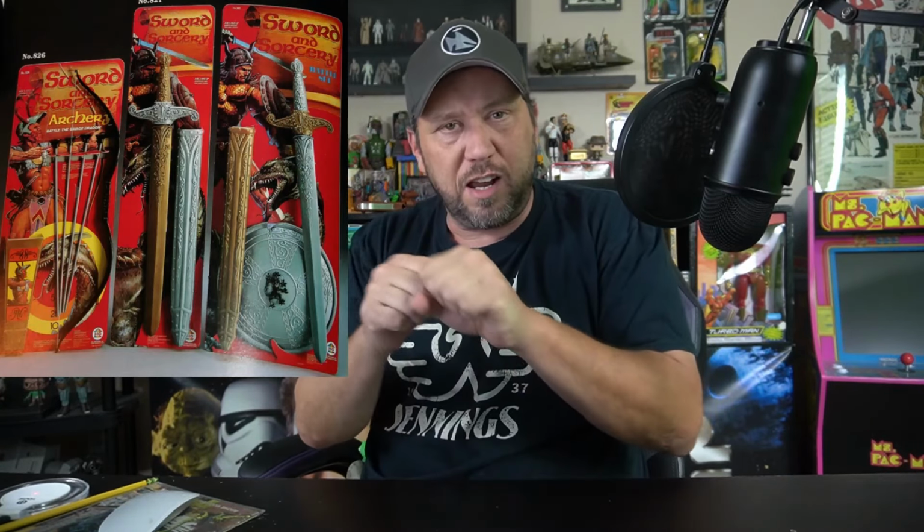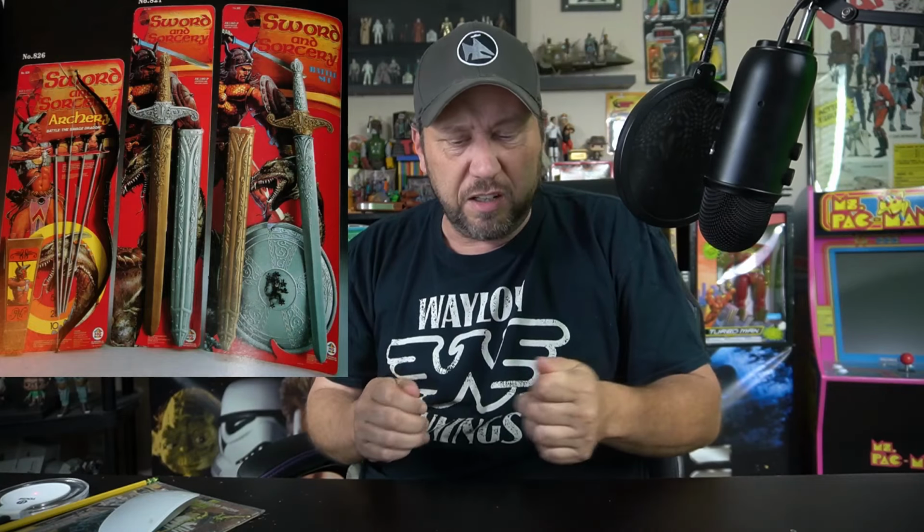Then there were even plastic swords. I had this one right here in the middle, Sword and Sorceress. I remember it had the sleeve. I played with it so much it got a hole in it. It was really cheap, really thin, cheap plastic.